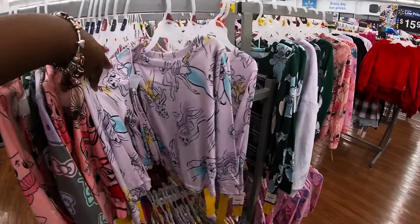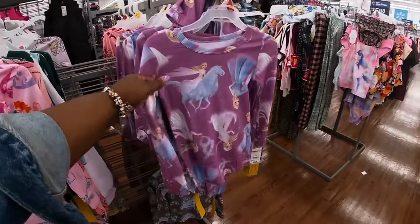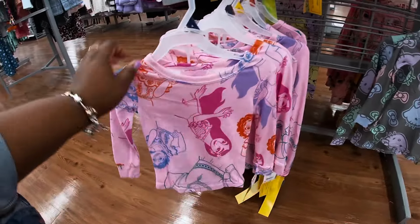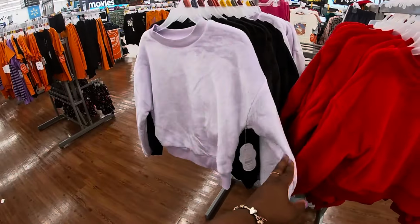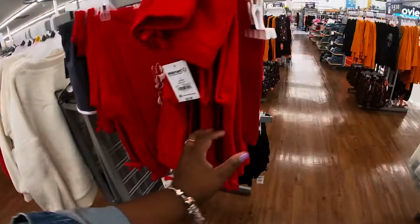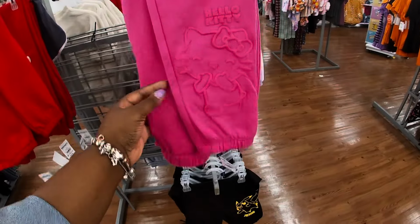Who's that? The princesses. Are these pajamas or sweatsuits? Cute. And then Hello Kitty. I've seen Pikachu in there. Right here they have some cute little velour sweaters. These are $17. Oh, Minnie, $8.98. Oh, Hello Kitty. Pikachu.